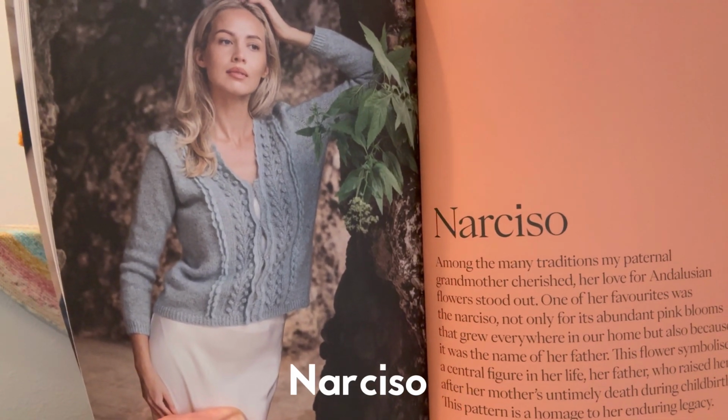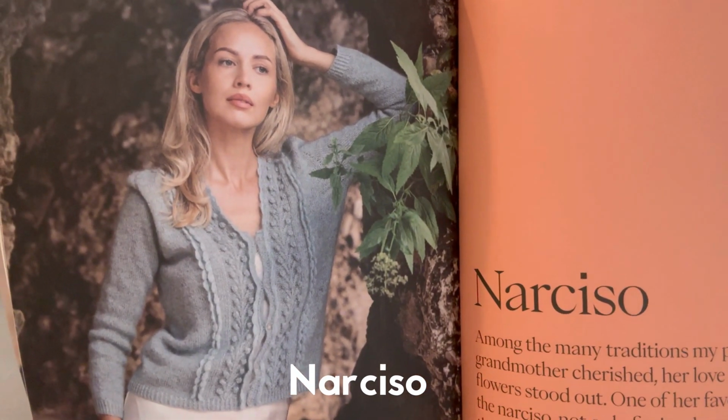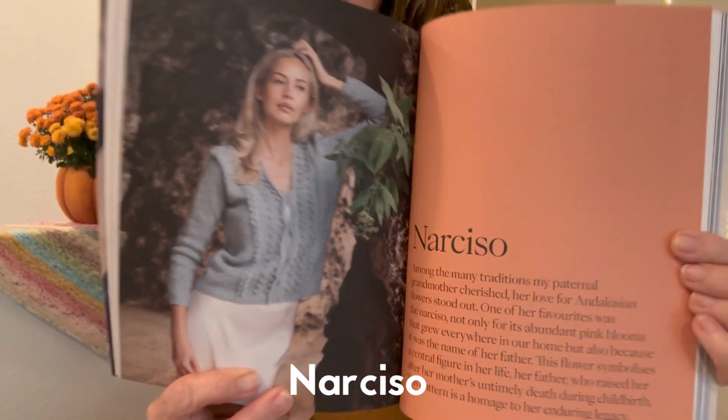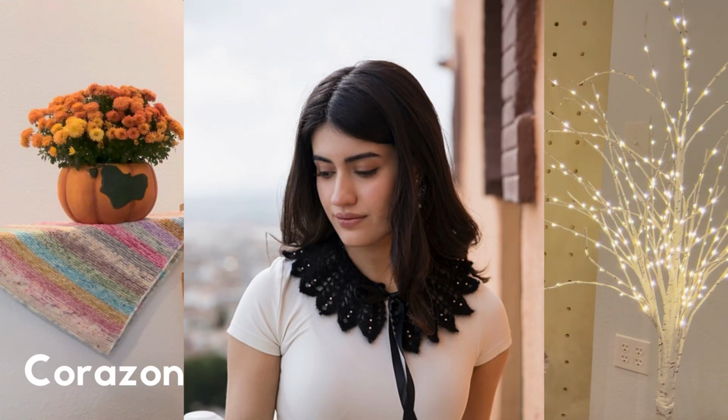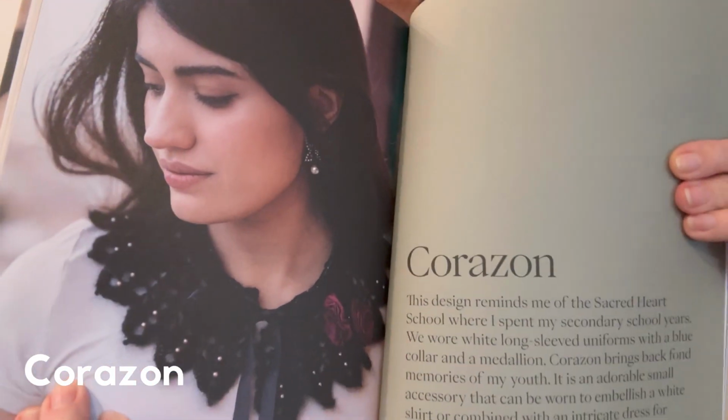Narcisco, I believe. Isn't that beautiful? And this is a lighter weight cardigan, it looks like. So nice. So you have cardigans, you have pullovers, which are sweaters. There's also a collar in here that you can do to wear over your sweaters too. Let me see if I can find that one real quick. It's called Corazon. Corazon. There.